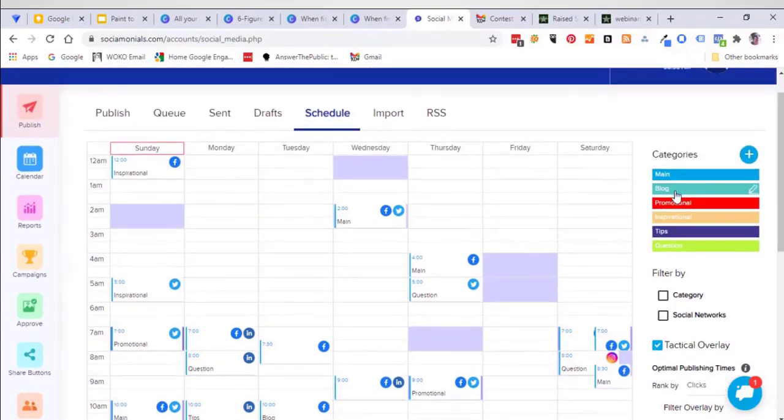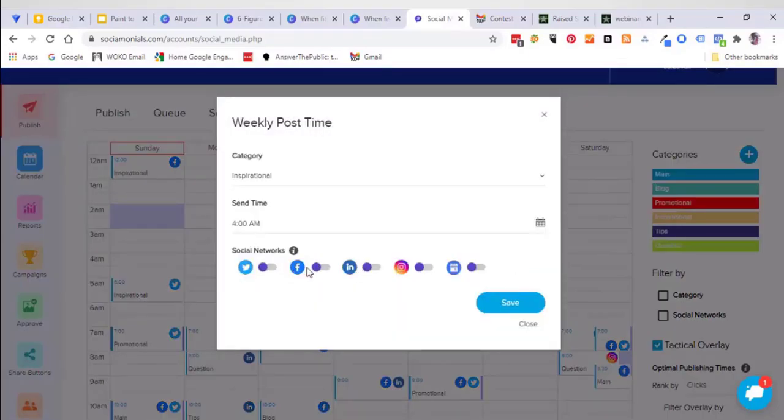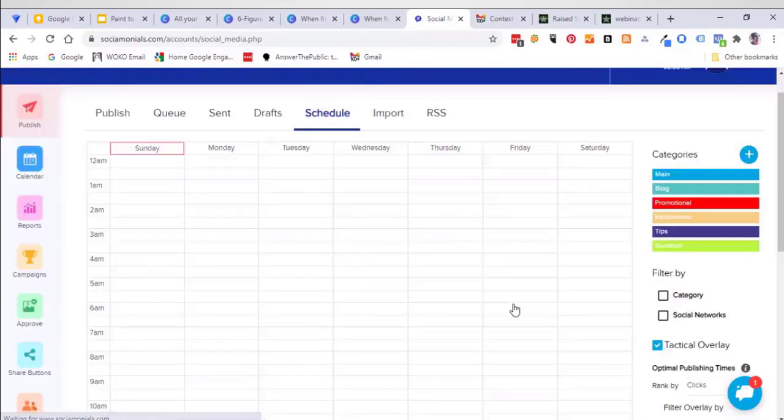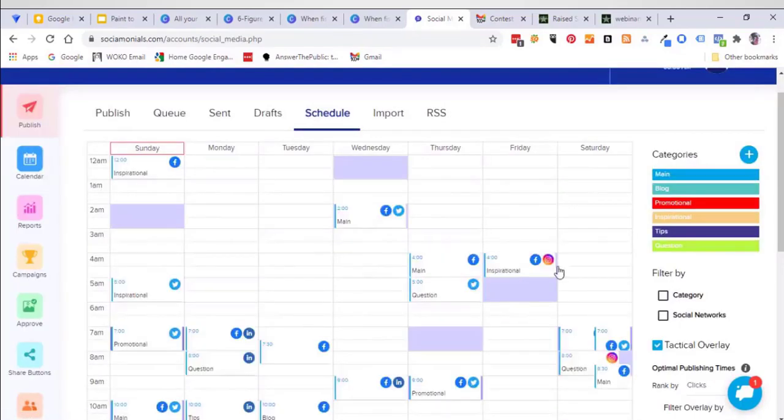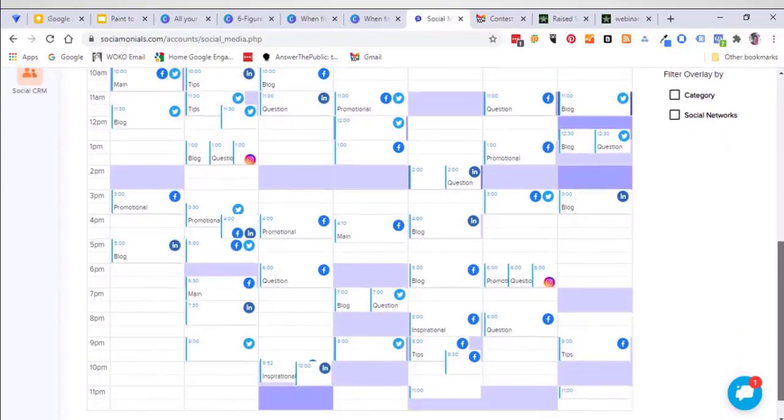And so maybe what I'll do is I'll put an inspirational post here on Friday just to get people pumped up. And maybe I only want that on Facebook and Instagram. And then I hit save. And there we go. Really easy to get in here and do what you need to get done.